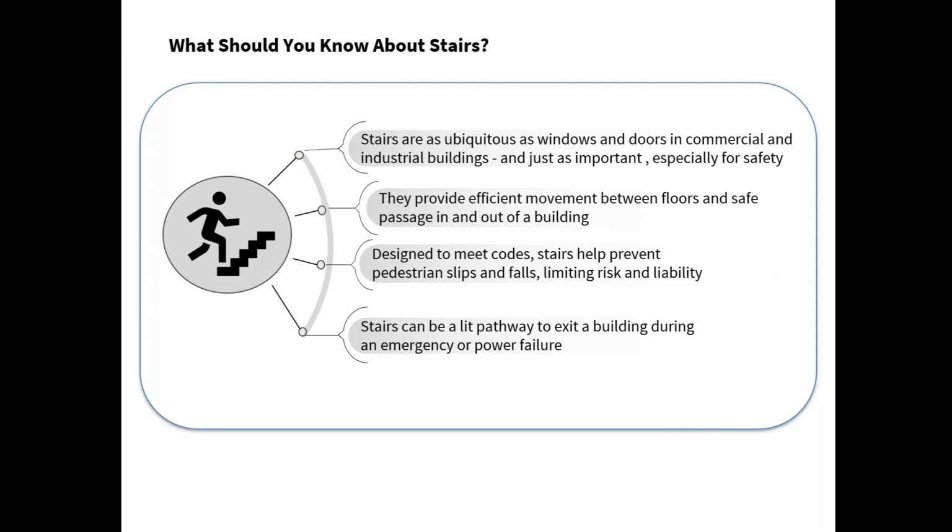They're designed to meet codes, but mainly what we're trying to do is prevent slips and falls, and we want to limit that liability on the owners. They also can be a lit pathway to exit a building during an emergency or a power failure. Photoluminescence can certainly play a big part in that, to make sure that we're doing everything possible to create a safe passage for pedestrians.